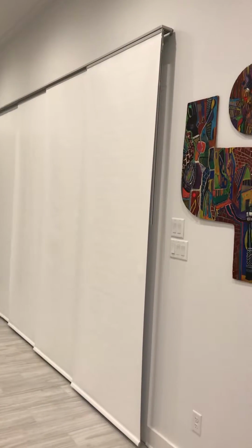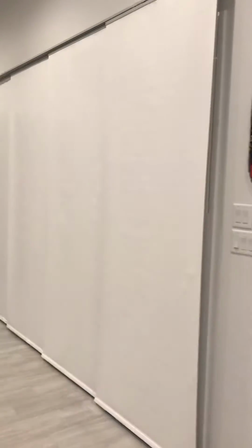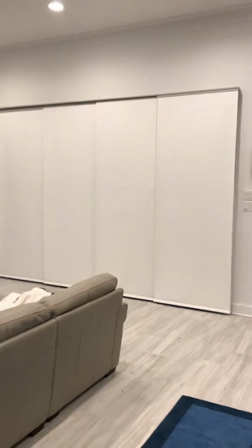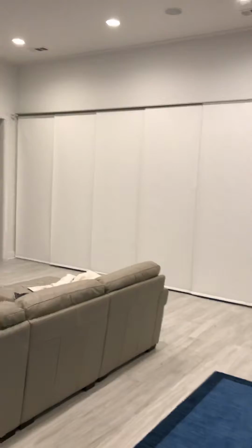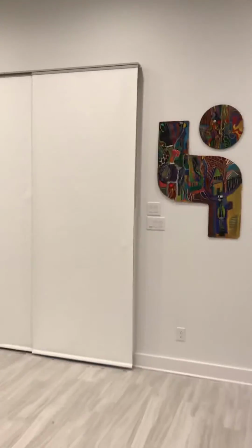Very tall system here, 109 inches tall, and flip that around, 190 inches wide. I'll step back here so you can see the whole width of this 5-panel track system. Very contemporary and opens with the wand. So here we go. Let's open.